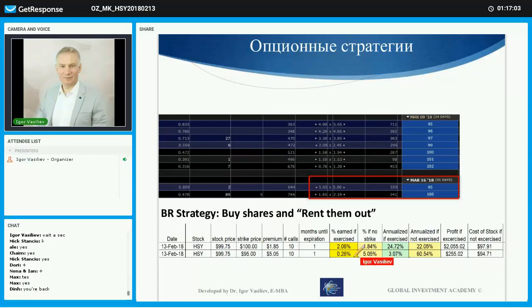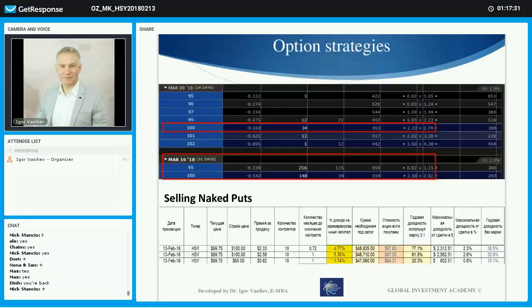But if the share price drops below $95, you collect all the premium and you reduce the cost of your shares to $94. Again, that would be for conservative investors who are afraid that the share price might go to $90 and want to reduce their risk. So now, is it clear, especially for new guys who just recently finished the program? Okay, great.